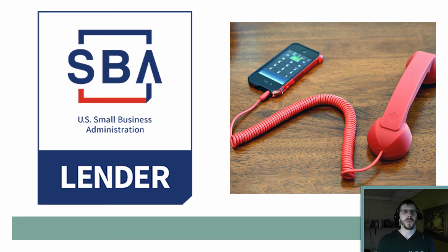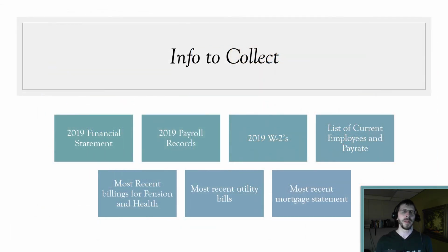Anyway, we'll see, but check your bank first, because there's going to be other information to collect when you go in to actually apply for this. You can ask your bank at that time what they need, but here's what I'm going to guess you're going to need. You're going to need your financial statements from 2019, the balance sheet or income statement, or statement of financial position and statement of activities, or whatever you want to call it. They want to see what income's coming in, what expenses are going out, and what you have for assets. Likely, you're going to need your 2019 payroll records.